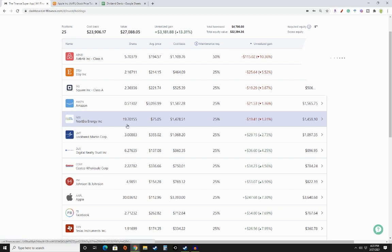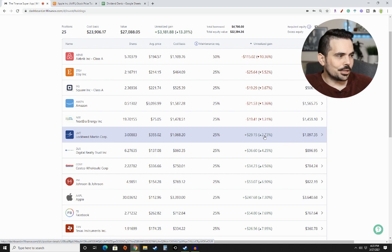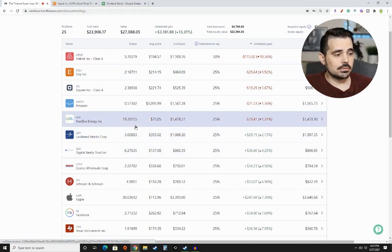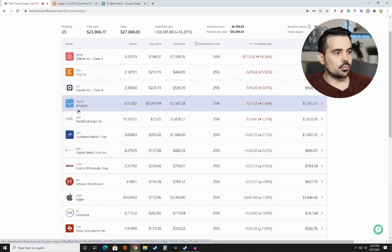Nextera Energy has been down for a little while in my portfolio, but they've been coming back. But yeah, look, Lockheed Martin is now in the green. It'll probably go back down a little bit here and there, but happy to see them in the green. They pay a healthy dividend, and they also have dividend growth that is really nice as well. Digital Realty Trust was also down in my portfolio too.